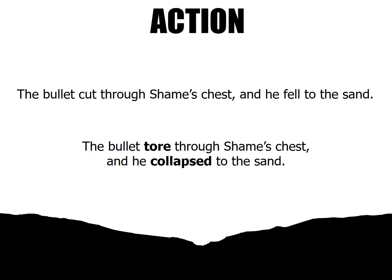So now, as you return to editing your flash fiction, see if you can increase the emotion, tone, and action through the words you choose. And then come on back when you're done.